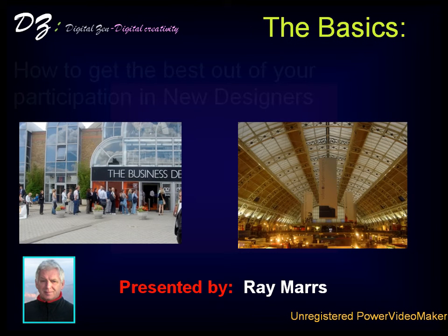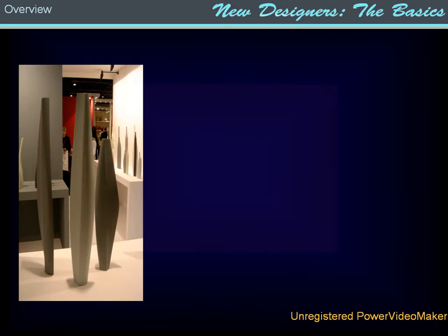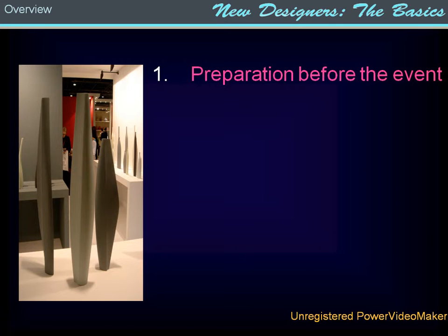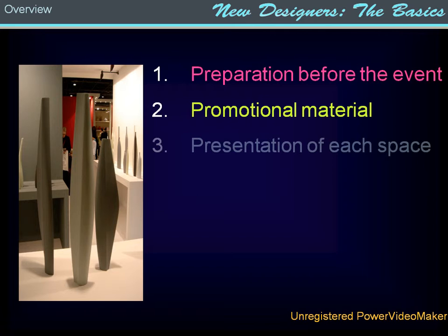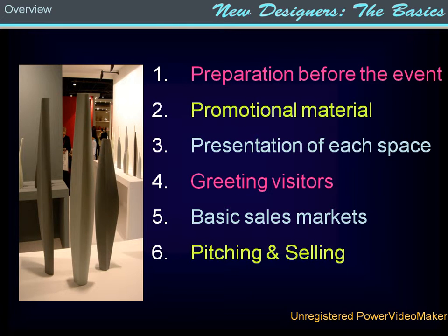How to get the best out of your participation in New Designers 2010. Through this presentation, we'll be looking at how to prepare before the events, how to put together some effective promotional material, how to effectively present the collective and the individual, how to greet visitors, how to develop a basic understanding of sales markets, and most importantly, how to pitch and sell to the audience.